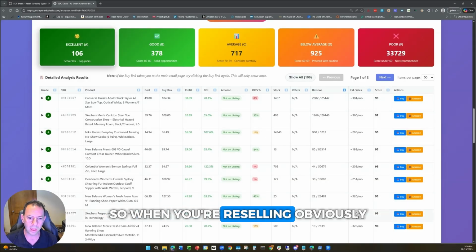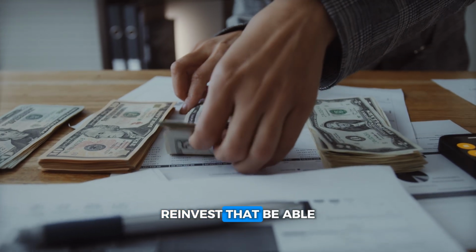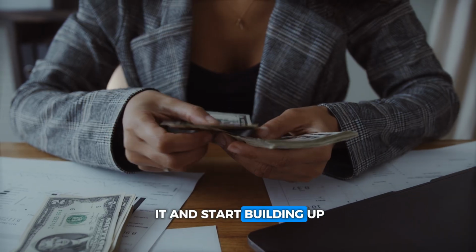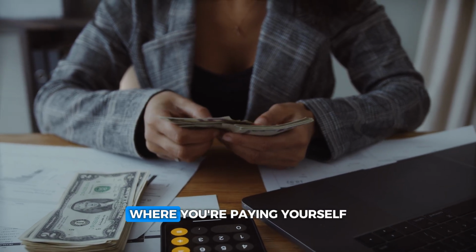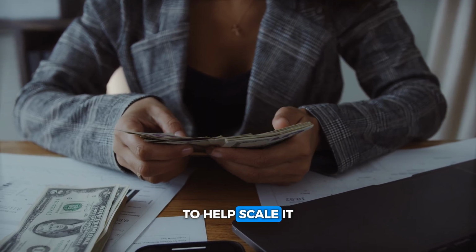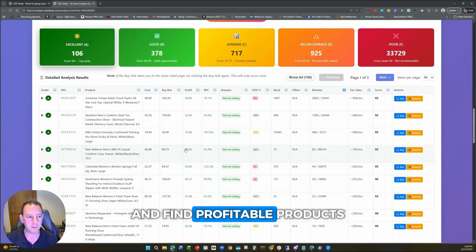So when you're reselling, obviously you don't want to buy something that you're going to have to sit on and hold for 2, 3, 4, 6 months. What you want to do is buy it, sell it quickly, get your money back, reinvest that, be able to buy two things, sell those quickly, reinvest it, and start building up. And then you can get into a cadence where you're paying yourself, you're also reinvesting money into the business to help scale it. But items like these, even if you're not selling clothing or shoes, you can scan any category at any of these retailers and find profitable products.